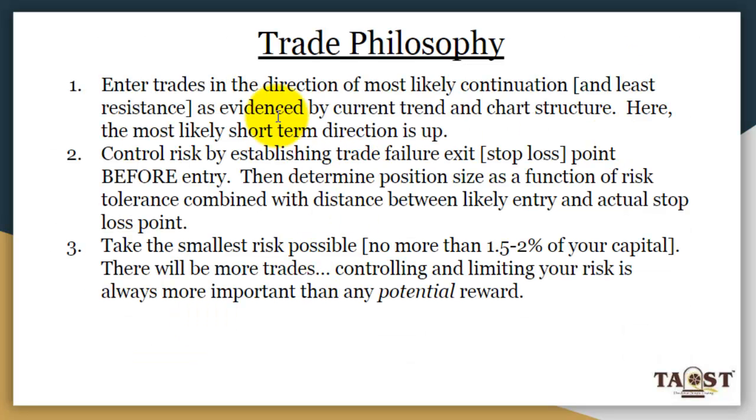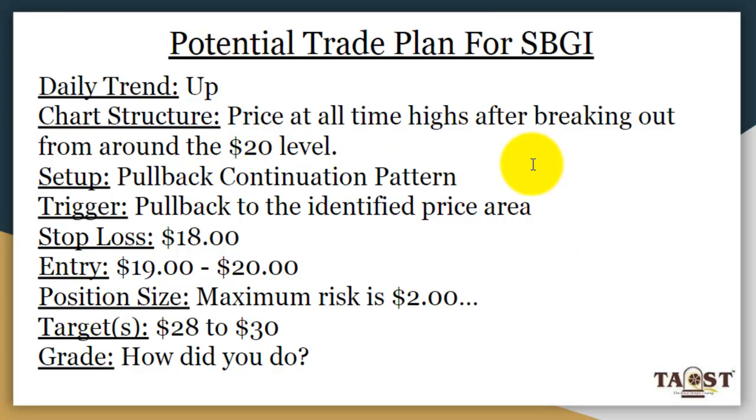Here's the trade philosophy. It's always pretty much the same, especially with respect to risk. And here's the potential trade plan, right? The daily trend is up. Price is very close to all-time highs. This is a pullback continuation pattern. So you're waiting for a pullback to the identified price area that I just showed you. Your stop loss would be at 18.